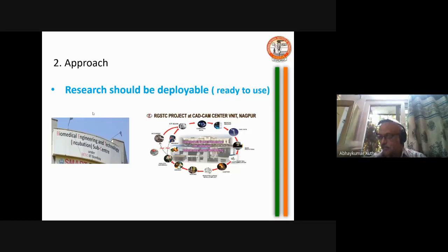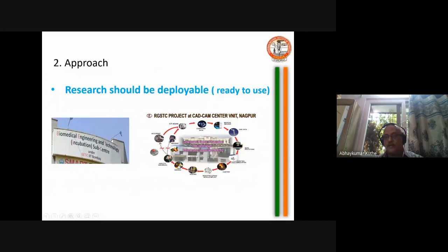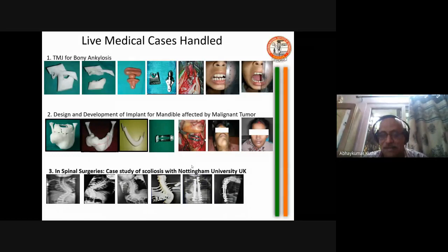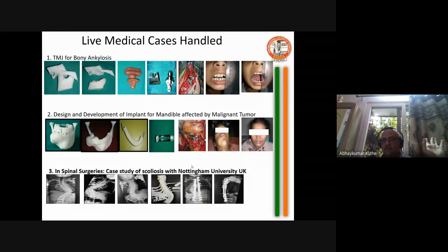One of the projects that I completed long back, from 2009 to 14, was about the development and testing of customized joint replacement implants using layer manufacturing. We have created many successful stories. Through this research, there are some interesting cases that we have handled, which I would like to show you. Sorry for the blood and everything that has been shown here. These are a few cases that we have completed up till now: around 20 live medical cases. These are samples of it.